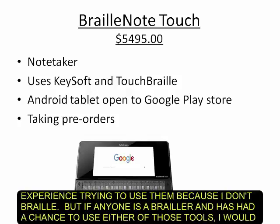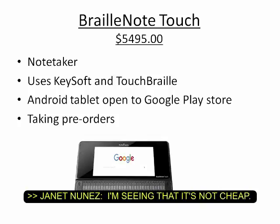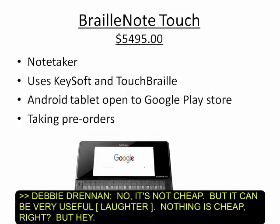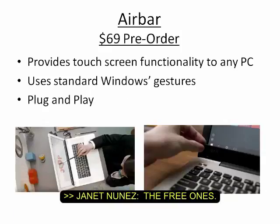I've not had experience actually trying to use them because I don't Braille. But if anyone is a Brailler and has had a chance to use either of those tools, I would love to get your feedback on how easy it is for others to learn them so that I can talk about that. I'm seeing that it's not cheap. No, it's not cheap, but it can be very useful. Nothing is cheap, right? But hey. The free ones, yeah.